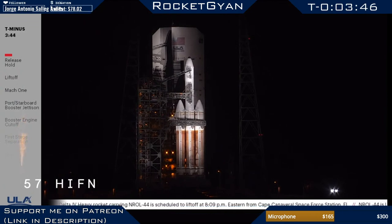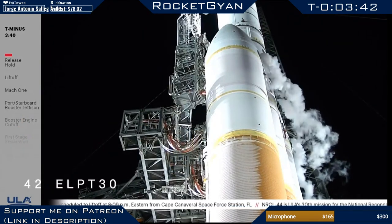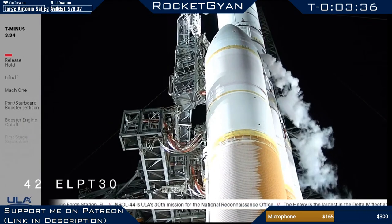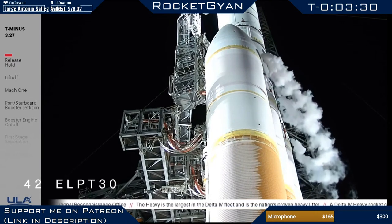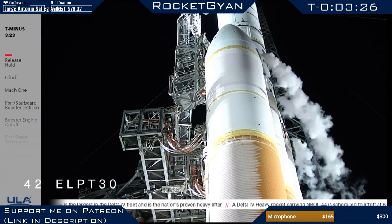Okay, so we are right now at T-minus 3 minutes and 42 seconds. Everything is looking good, and hopefully we can see this thing fly after so much time. I mean, we had the first scheduled liftoff in August 29.